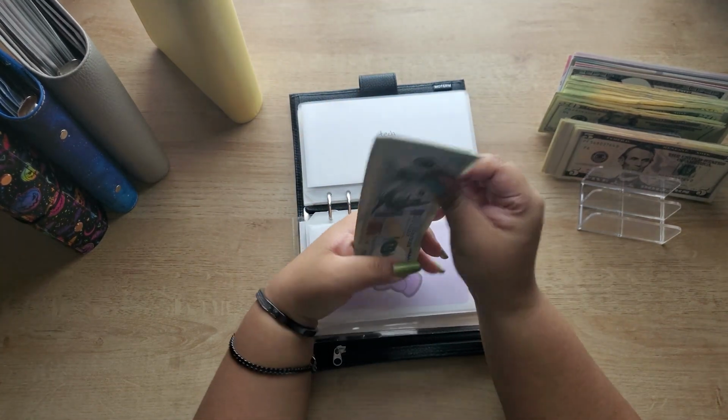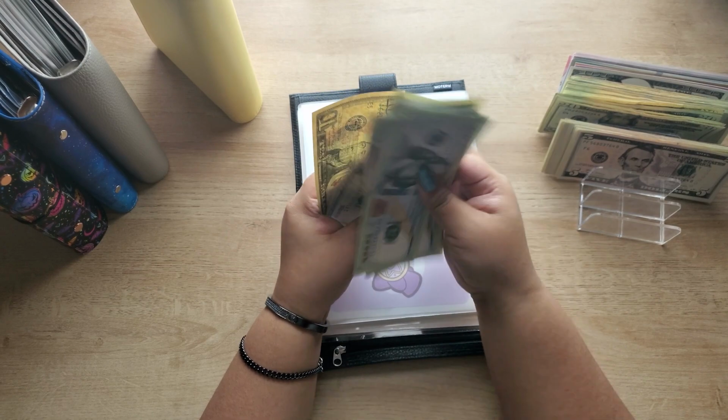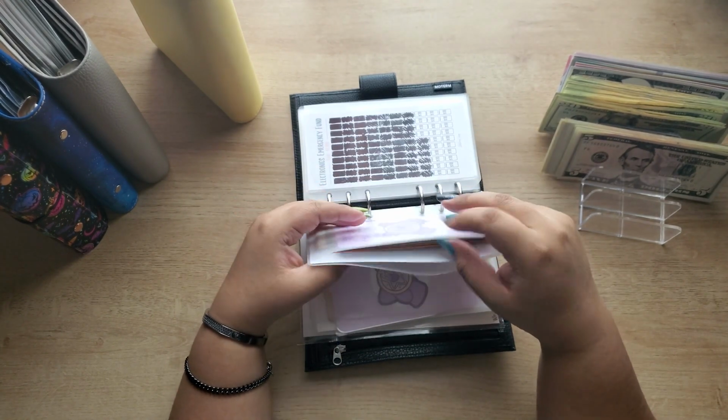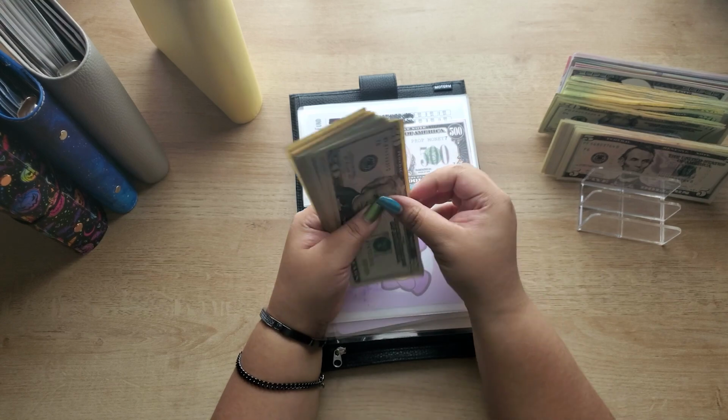I think that's gonna be good. So 100, 200, 20, 40, 60, 80, 120, 40, 60, 70. So 370. Tech has 762 and there's $500 in the bank, so we're gonna leave 62.